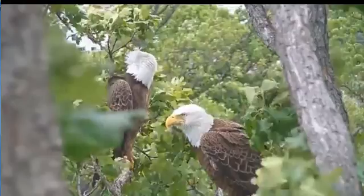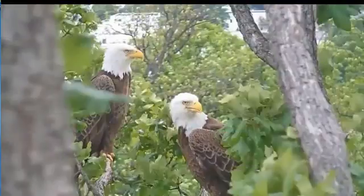If another eagle or another eaglet or some other bird comes into their territory, then they have that fight or flight go. So Liberty is always on the right, Justice is always on the left. And here you can see more of some facial features between the two. Liberty has more chest feathers up on her neck, in a V shape, than Justice does.